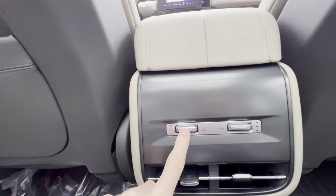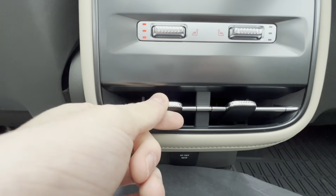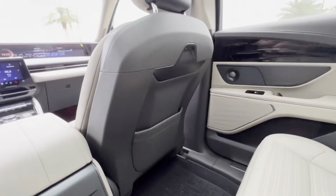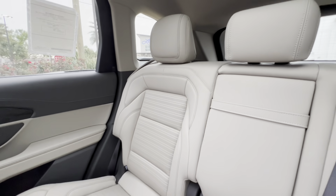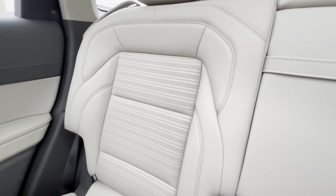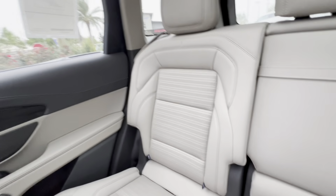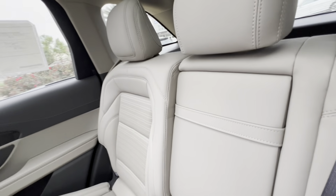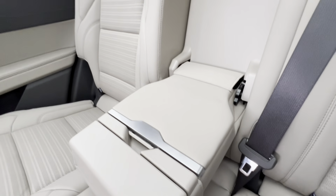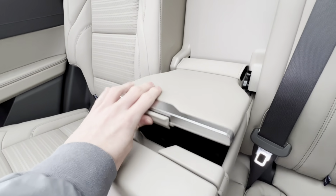Next to that are the heated seats that come with the Reserve 2 package. You also have these rather small air vents. Looking at the seats, they're very comfortable, which is what Lincoln is good at. Although the seats recline, you can move the seat by pulling this lever. Pulling the middle seat down, you see 2 cup holders in this compartment with some additional space and felt lining.